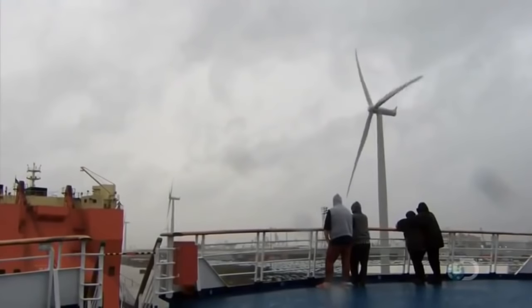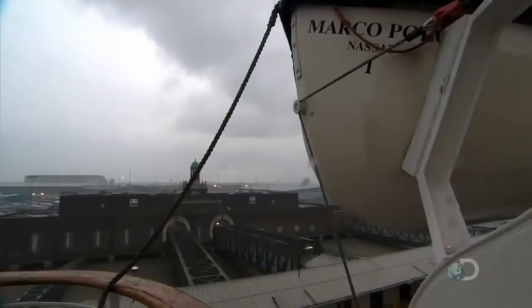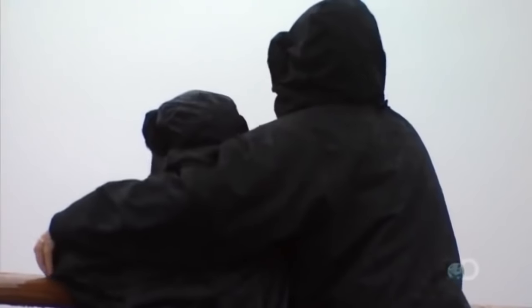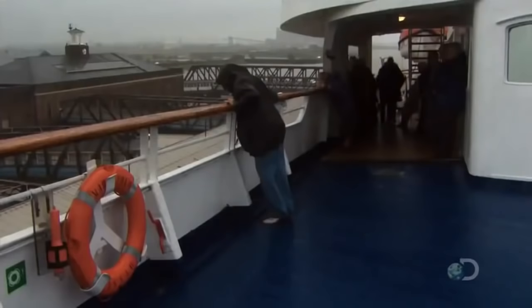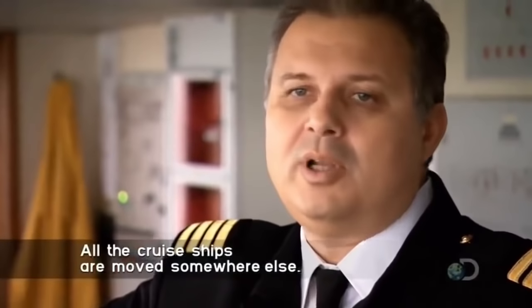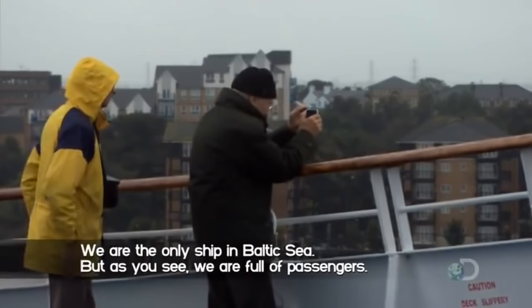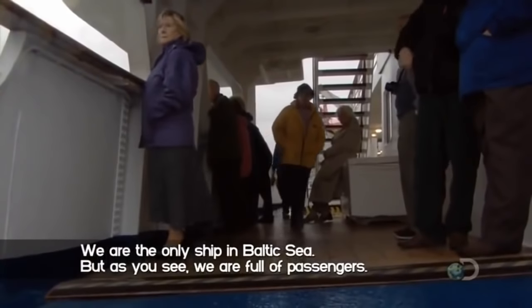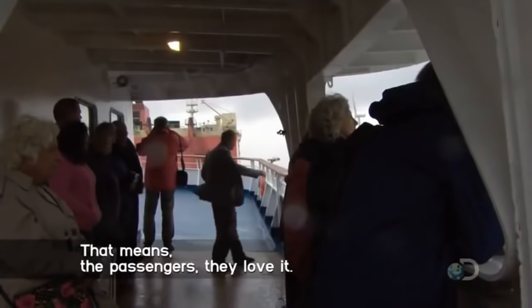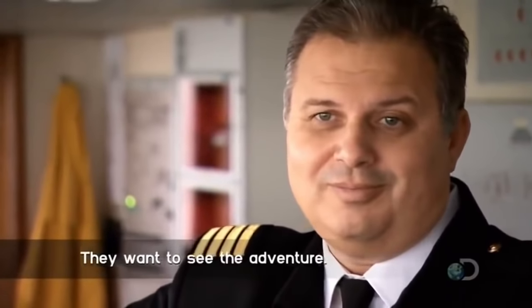Passengers are spending between $1,500 and $3,000 for this late autumn cruise, just when harsher weather is around the corner. Almost every other cruise ship has already left these waters. All the cruise ships move somewhere else, to the Caribbean or to Asia. We are the only ship in the Baltic Sea. But as you see, we are full of passengers. That means the passengers, they love it.